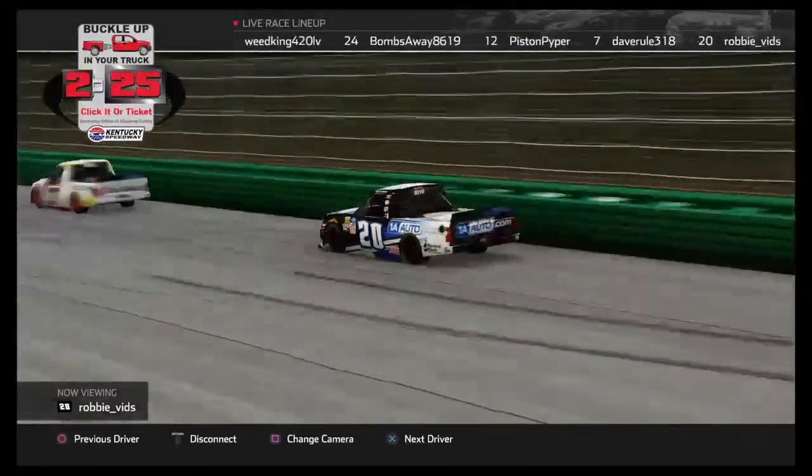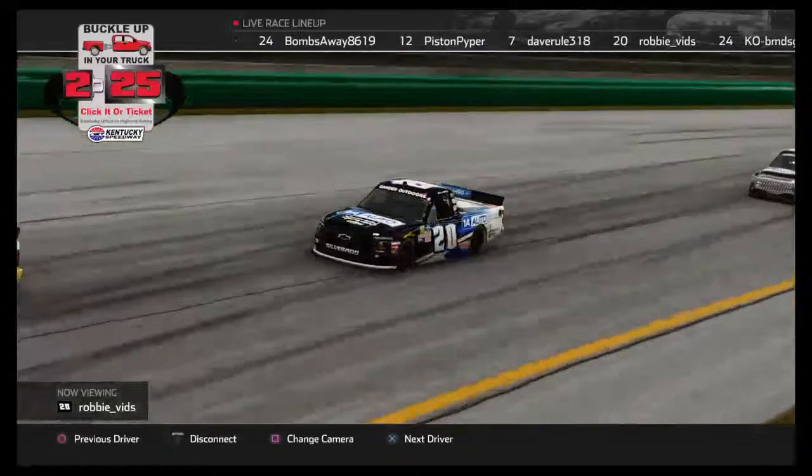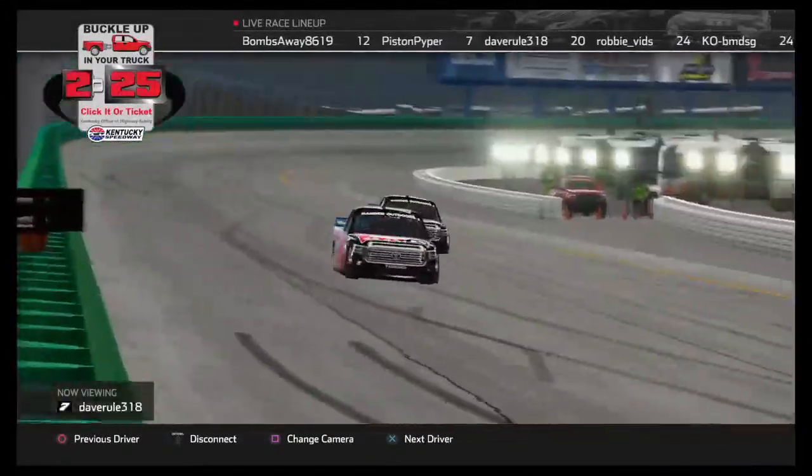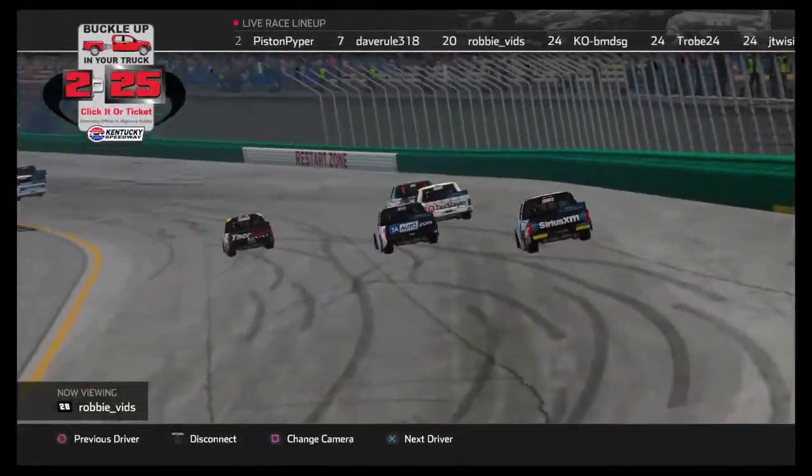Now, Tomac, you know these guys a little bit better than I do right now. I'd love to get to know each one of these drivers a little bit better, like the other league I do get to commentate. How many are on a wheel? How many are on a controller? How many have a clutch pedal? How many can save? Can you give us any insight on that?